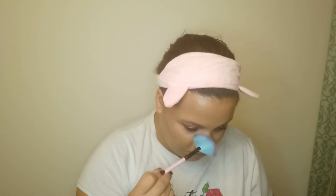Taking a clean fan brush to try and get rid of the itch without moving my makeup, hopefully. Try to get some of the glitter out of my under eye creases. See if I can wrap this bad boy up. I'm going to go for a dark shade. Let's see which one I should use. Maybelline Stay Matte. It does stay on very long. I'm going to use the more purple one, I think.